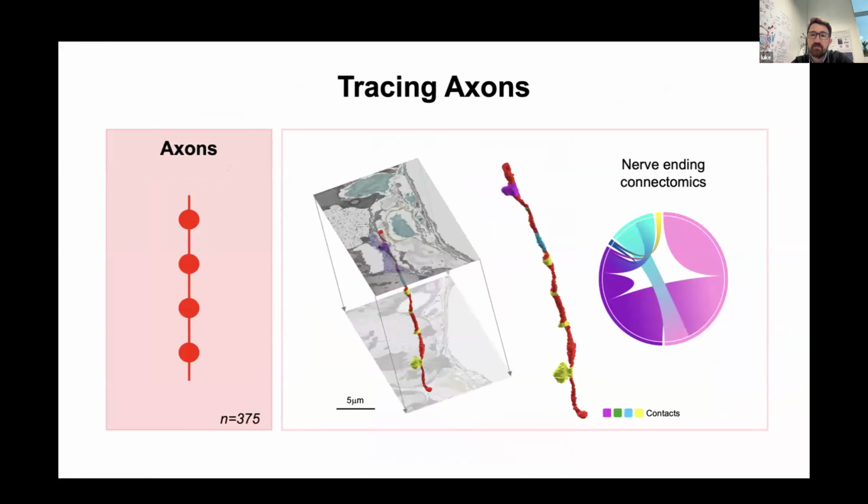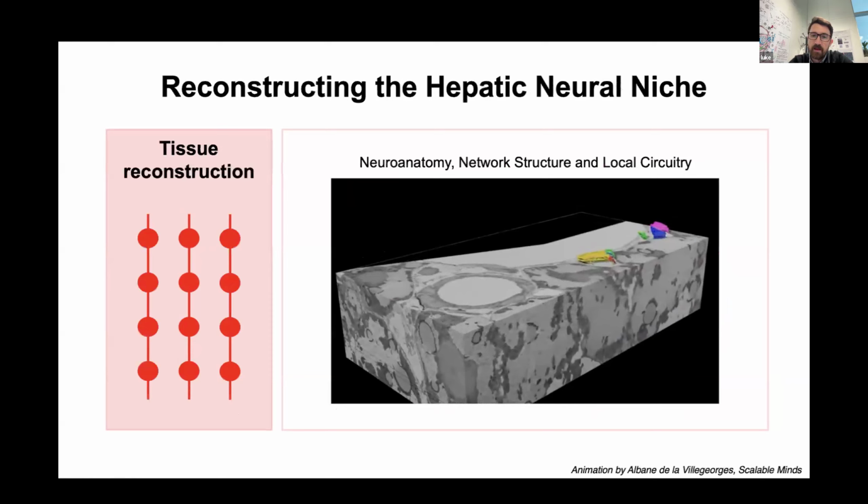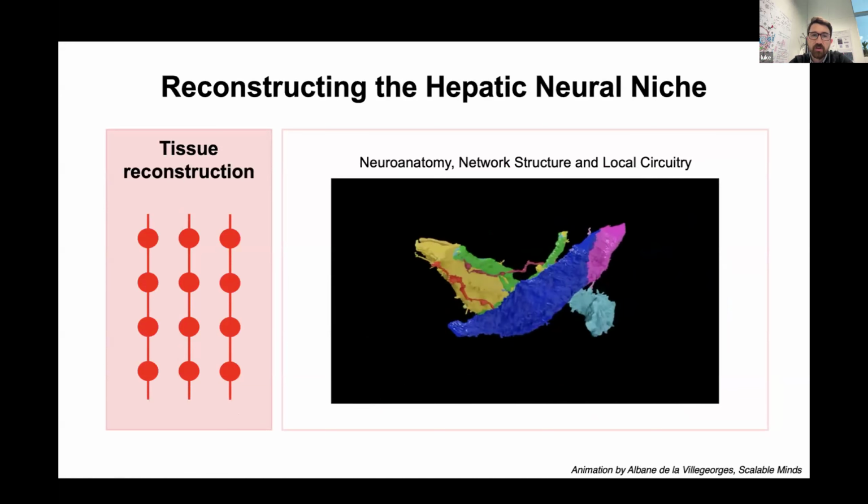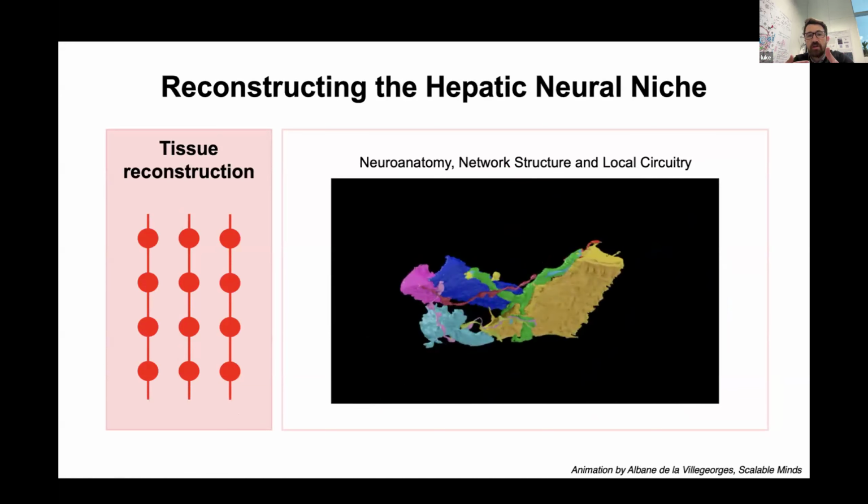We're also tracing axons, as I've mentioned, and this gives us an understanding of the kind of pairwise contacts with different cell types along the length of axons in this en passant way. In these connectograms, we're seeing a shift as the liver is injured and responding to injury, suggesting remodeling of the hepatic nerve network. And finally, we're also reconstructing large areas of these volumes, looking at the hepatic neural niche. This is giving us an insight into the symmetry within the network and clues as to how different tissues may be integrated together by similar nerve endings.